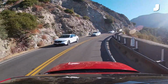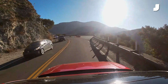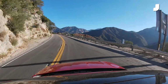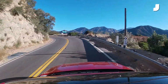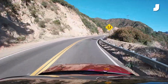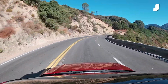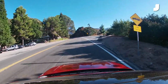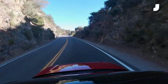So, this is still front-wheel drive, as many of the spicy little VWs are, but it has an electronic limited slip differential up front, so it's brake-based. It's not fully mechanical, but it still does the trick. I don't necessarily find too much issue with it, given that it's a lot of power going to the front wheels, especially all that torque, 258 pound-feet of torque to the front wheels.